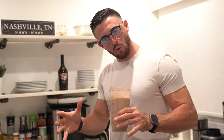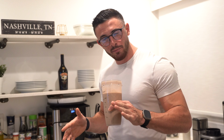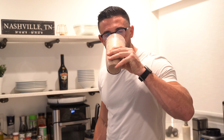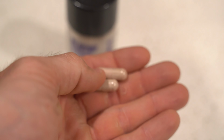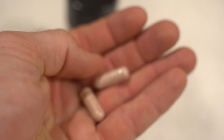And with that said, as I wind down getting ready for my bedtime routine, I'm going to go grab my last supplement that I take every night before I go to sleep to help me sleep. And no, there's no melatonin in it. I'm a strong disbeliever in melatonin. If you have questions, ask me in the comments. And there it is, Performix Lean Sleep. I'm gonna take 2 of these bad boys and explain what exactly they are.